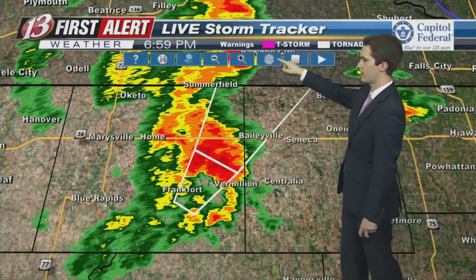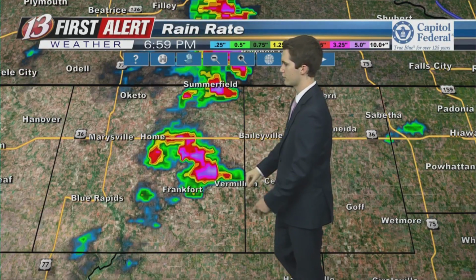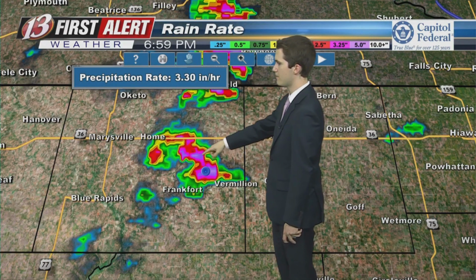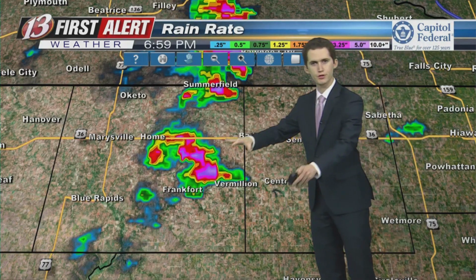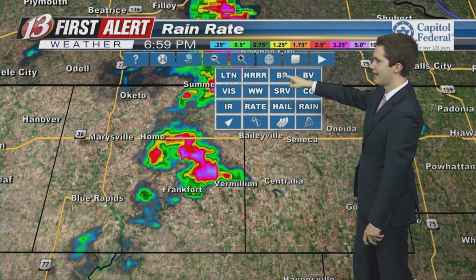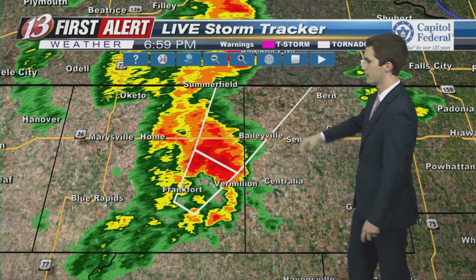We can look at what the radar is estimating in terms of rainfall rates, so how hard it's raining per hour. That should update there. There we go. So the radar is estimating maybe 3 to 4 inches of rain per hour. Now that doesn't mean you're going to get that much rain, because of course these storms are moving, but because they're kind of moving in one after another, that at least means that there could be some localized flooding in some of these areas as that storm lifts off in a northeasterly direction.